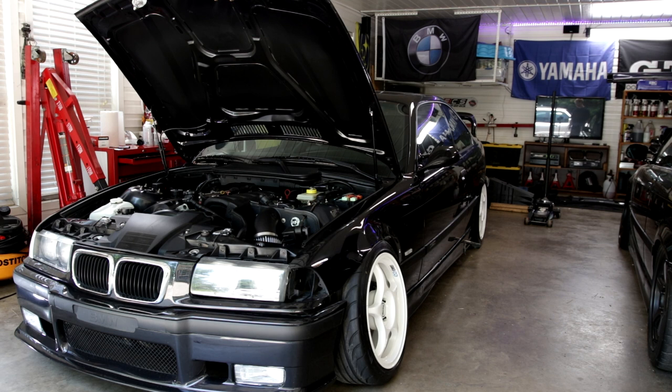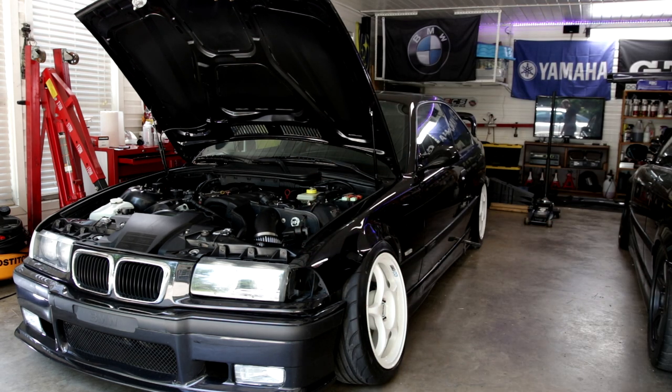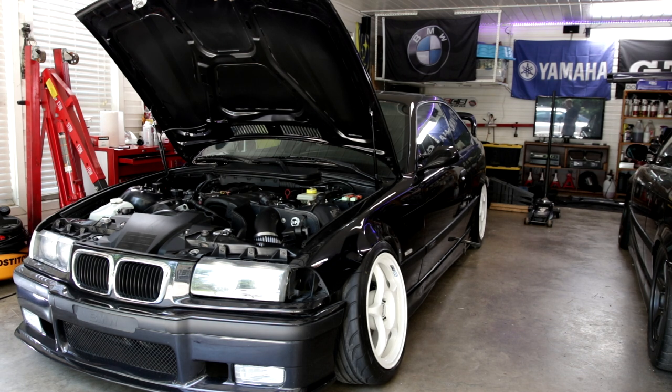Okay, so it's time for the first fire up. I went ahead and changed out the spark plugs. It's got fresh spark plugs inside of the engine, and all the coil packs are back in. Bear in mind, there's a lot of Seafoam in this engine, so we're probably going to get a lot of smoke. That should be relatively normal. Hopefully nothing else weird happens.